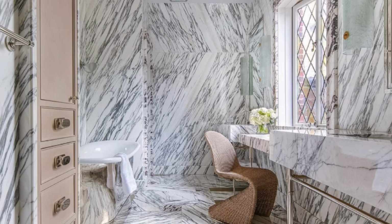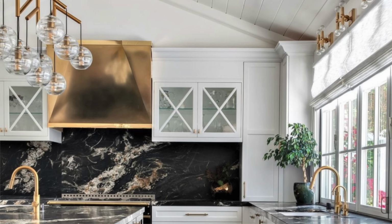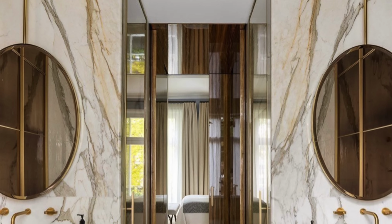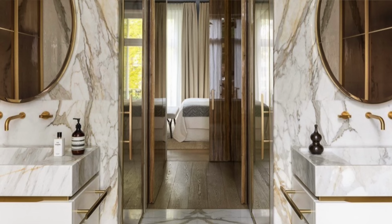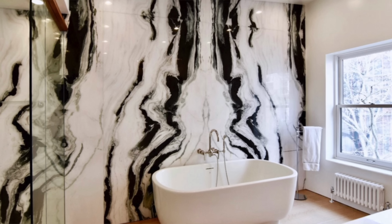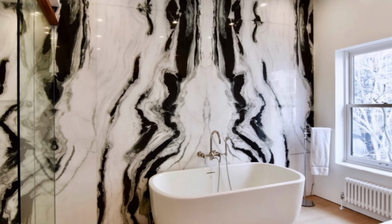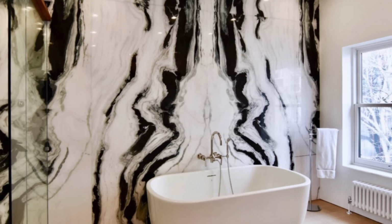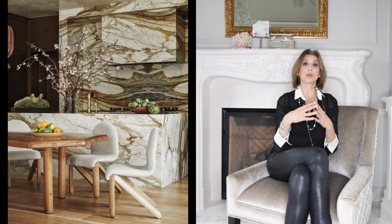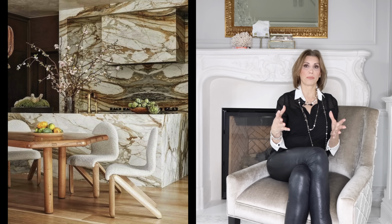And these marbles are often honed, my favorite finish. They can be leathered, which gives the marble a very textural finish and makes it impervious to any staining. But it's really about the book matching of your patterns, and also very heavily veined marbles. Colored marbles. We're seeing incredible things being done in the kitchen with whole islands being of marble.